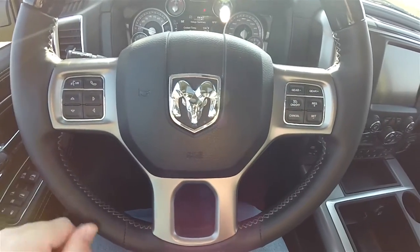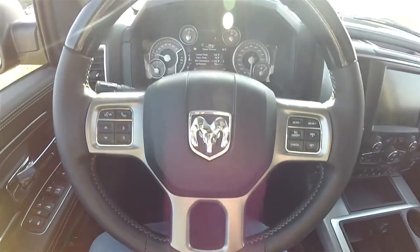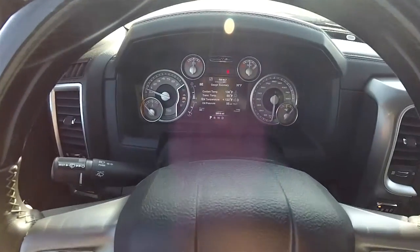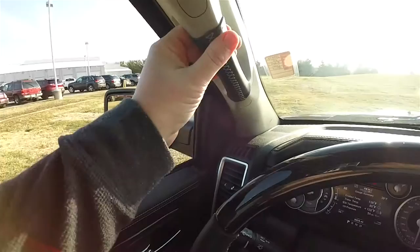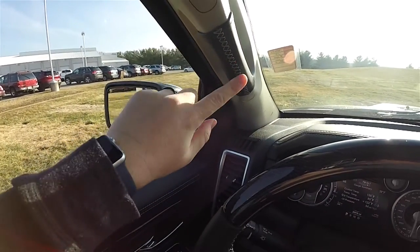It is a unique steering wheel to the Limited with the granite trim. We also have the wood trim on top. Unique Limited instrument cluster. Another nice feature is the leather wrap grab handles with a light gray stone stitching.